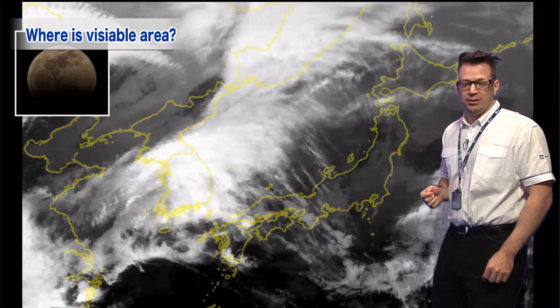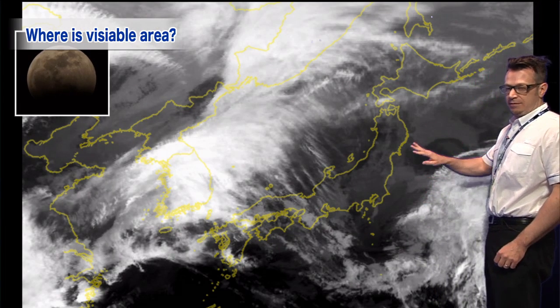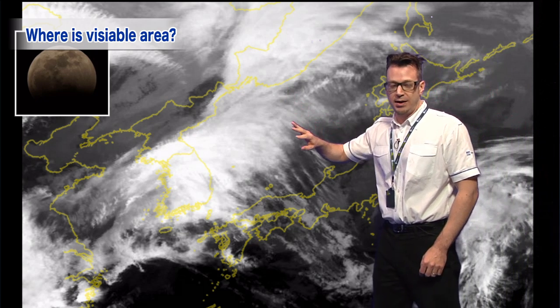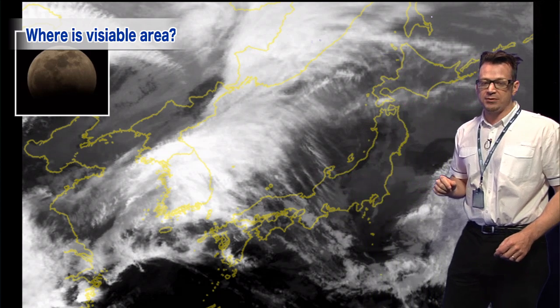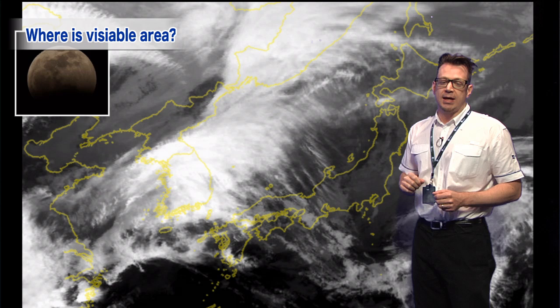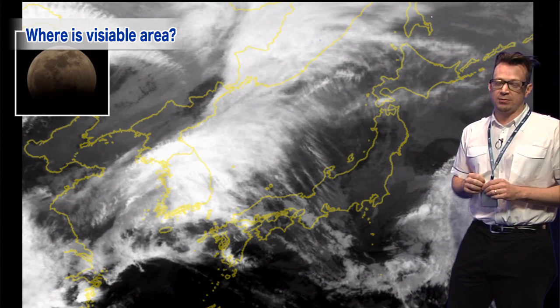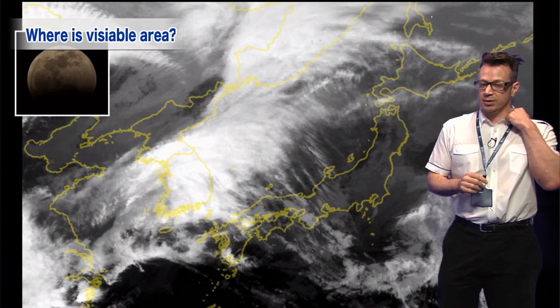Finally, you can see that this is where we are. You can see we have Japan and Honshu here, and then the Sea of Japan, and you have a large area here, and this is basically a frontal boundary that's pushing from Korea over to Japan, and right at this moment it is causing South Korea to be almost completely in the black when it comes to viewing the lunar eclipse.